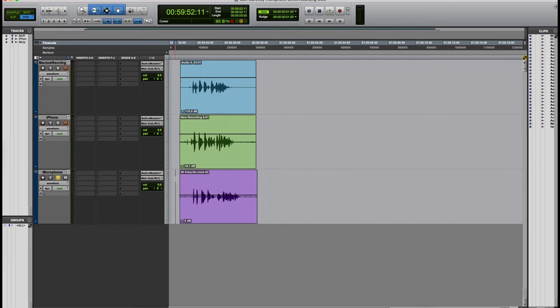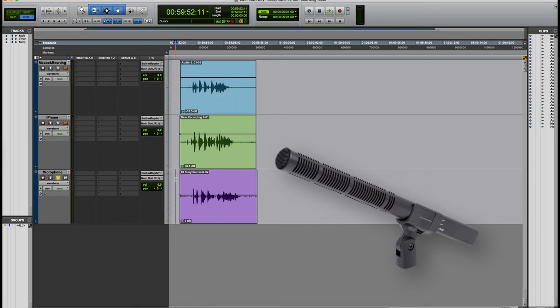Now here's the real microphone. I used an MHK60, which I'll show off later.